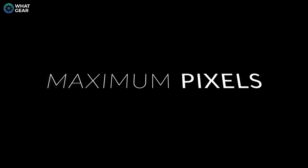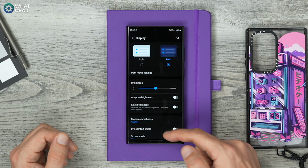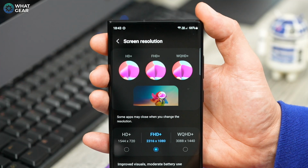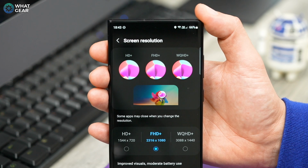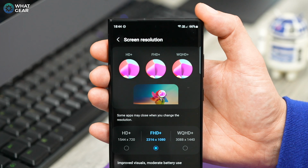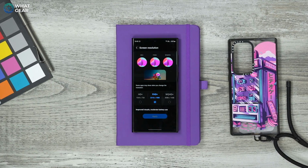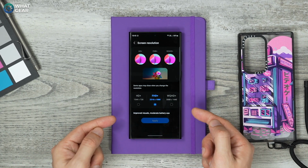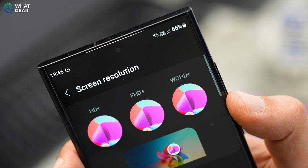Number 8, back to settings. This time we're going to display. Scroll down to where you see screen resolution. I'm a big fan of making the most of things, and in this case, the S23 Ultra's display by default is not set to the maximum resolution. It is in fact set to Full HD Plus, which is good, but if you've paid the cost, then you are the boss of your phone, and you should probably turn it up to WQHD Plus because it looks better.